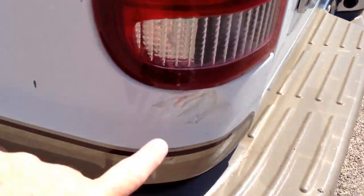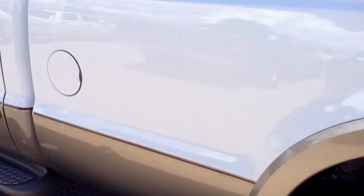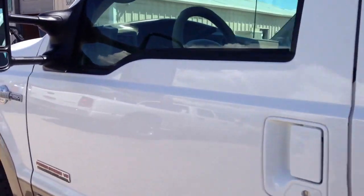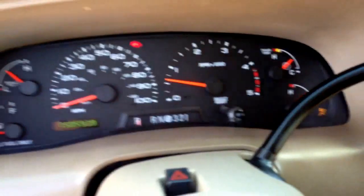I see a blemish. There's a little ding right underneath the taillight. A little rock chip here. I'm going to fire it up so that you can hear it run under the hood, and I'll point to where all the Ford emblems are so that you know that it hasn't had any replaced parts. There's no crash replacement stuff going on.